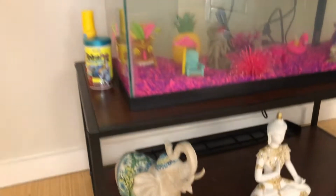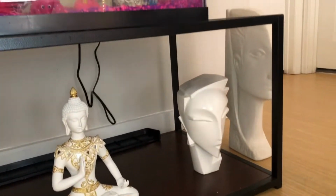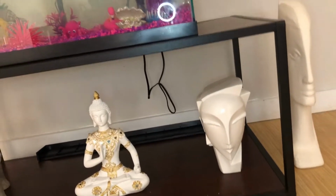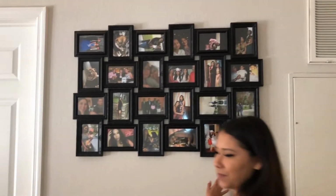And then we have my decorations on the bottom, where there is the elephant, my Buddha, and the face, and next to it is another face, which I love. Really do, actually. And then obviously we have our TV. And then we have family picture frames here.